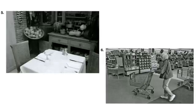Number 5. Look at the picture marked number 5 in your test book. A. The drawers are being opened. B. The table is set for a meal. C. The seats are all taken. D. The fruit is being sliced. Number 6. Look at the picture marked number 6 in your test book. A. She's paying for her food. B. She's pushing a shopping cart. C. She's carrying a suitcase. D. She's buying a car.